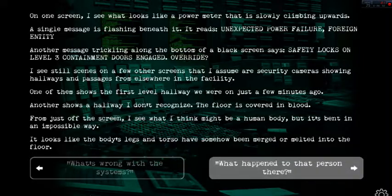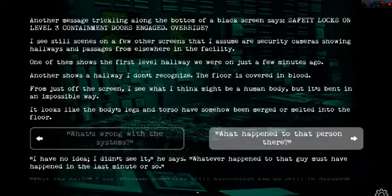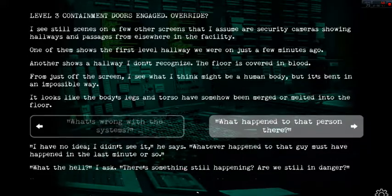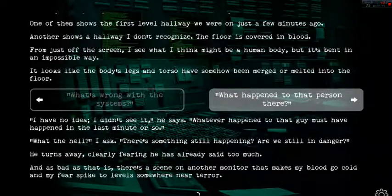What happened to that person? "I have no idea, I didn't see it," he says. Whatever happened to that guy must have happened in the last minute or so. "What the hell?" I ask. "There's something still happening? Are we still in danger?" He turns away, clearly fearing he has already said too much.